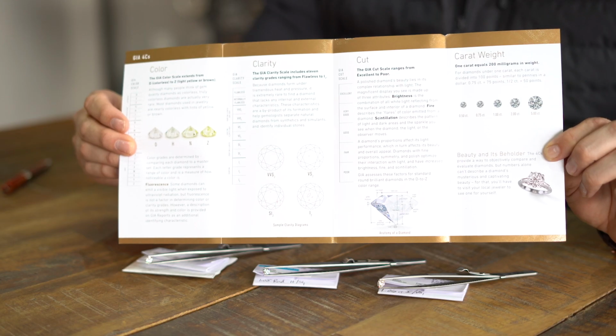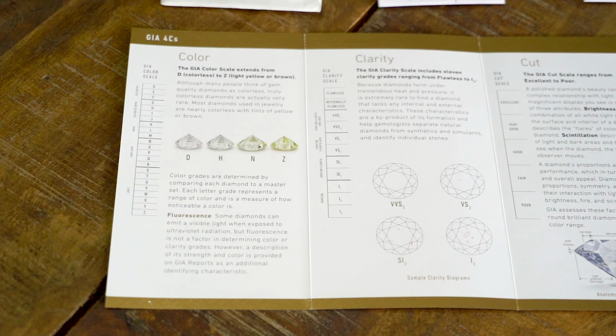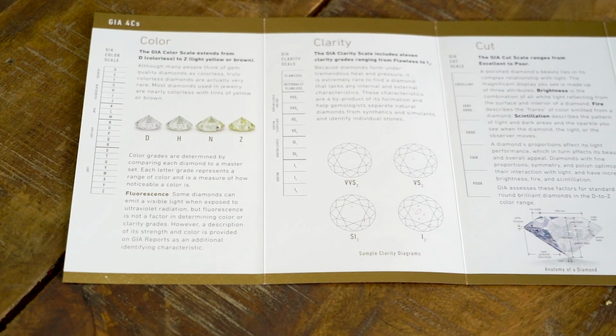Today, we want to discuss different gemstones here at Forge. Right now, I'd like to just talk about a diamond, a natural diamond that comes from below the Earth's surface. There are four categories to discuss when it comes to a diamond. They're often referred to as the 4 C's. There's the color, the clarity, the cut, and then finally the carat weight.